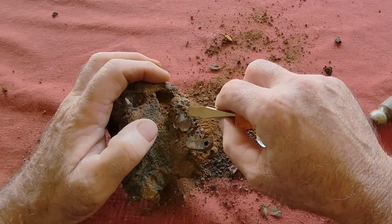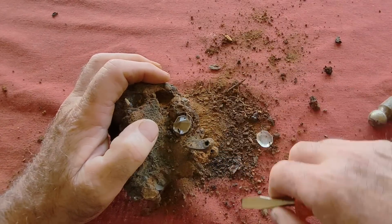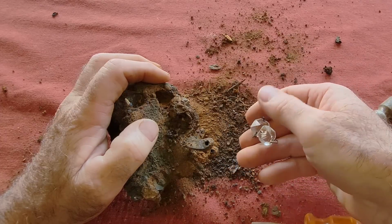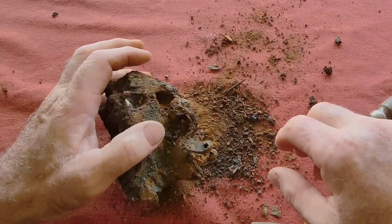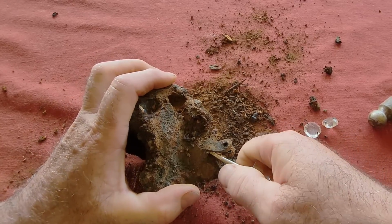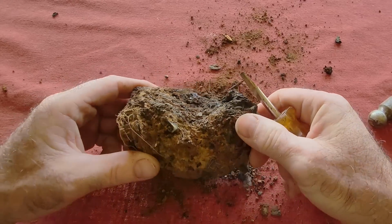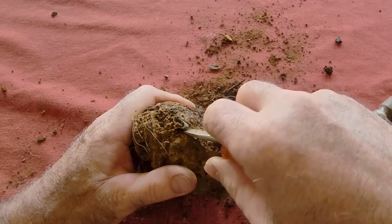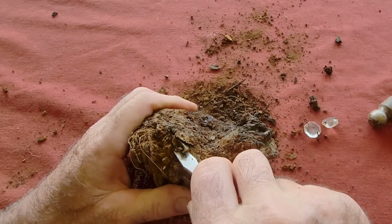Let's get this one out. Kind of weird, it's got like little pieces of wire on it. Okay. That's pretty cool, isn't it? Let's see here. What else? Can we get this out of here? That's pretty big, isn't it? Little brassy thing here. Let's see if we can pry it out. I don't want to hurt any silver dollars that are in there.